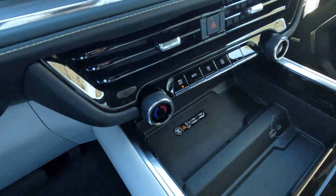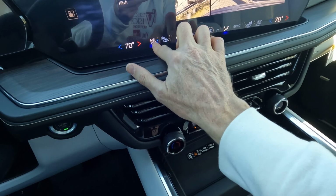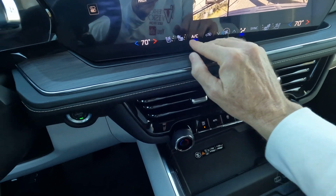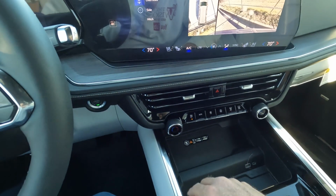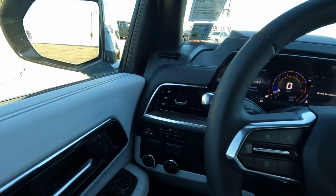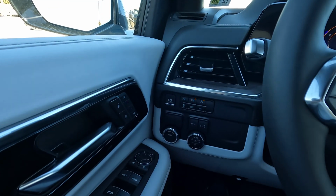We also have our controls not only here for our heated and ventilated seats, but we can also use physical controls to control the air conditioner down here if we want to. You can do it here as well. So a few different options where that is concerned for those who may wish to know. It's based on a question I received in a GMC Yukon video that I recently did.